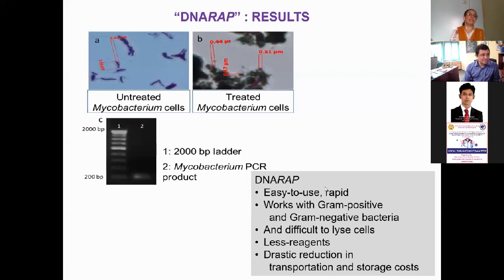So this is how we tried even for the mycobacterium samples, because mycobacterial cell walls are very tough and they cannot be damaged very easily. We tried this particular reaction using the Mycobacterium smegmatis cells, and we found that these cells are also disrupted. So the reagent works with gram-positive, gram-negative bacteria and difficult to lyse cells. It is generally low on the requirement of reagents, and the transportation and storage costs can be reduced because this particular assay or kit which is developed is stable at room temperature. So these were our findings.